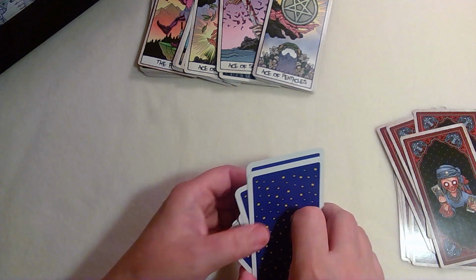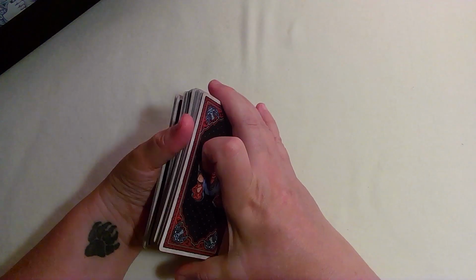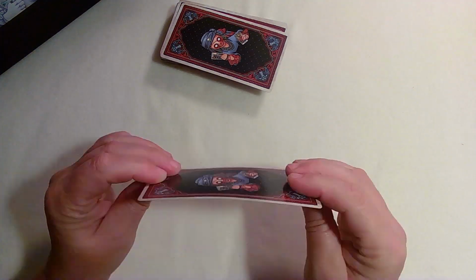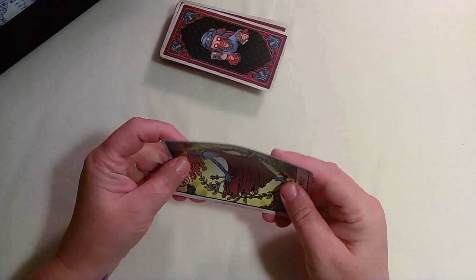So that is pretty much the deck. The cardstock could be better. It is kind of a little flimsy. I wish it was a little bit thicker.